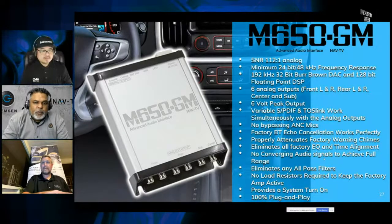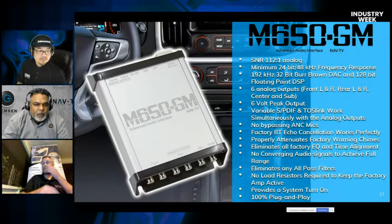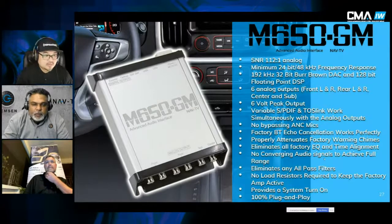Derek, I hate to do this, but in the interest of going beyond 9 o'clock, we might, with these particular models, have to skim through them a little bit quicker.